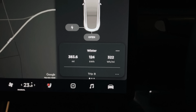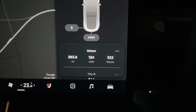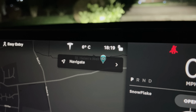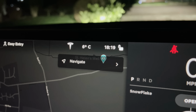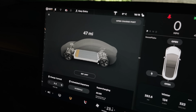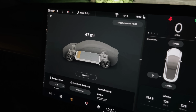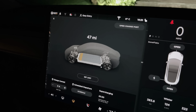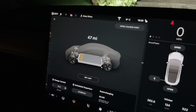Now using that 322 watt hours per mile, that will give me an average of about 232 miles on a full 100% charge. Comparing that to my summer road trip where I was getting 260 watt hours per mile over that 1,000 mile road trip, and I was getting about 288 miles on a full charge. So I've read that the average range loss over winter is about 25 to 35%, and that puts me at the lower end of that figure.